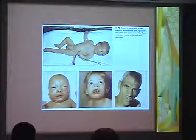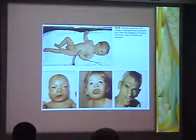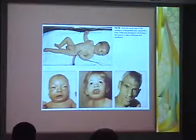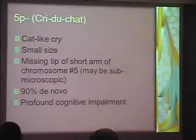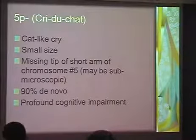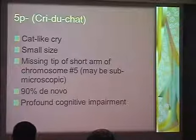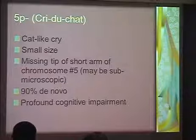This is a newborn up there, and then you can even see the adult. But in the newborn period, these are kids that are always small, and they tend to have rounded faces, and the big giveaway is they're kind of weak and hypotonic, and their cry sounds like a cat. So the Cri du Chat babies are small and weak, and their cry sounds like a cat. And if there's any question at all, try to get them to cry, and you will hear that when they cry. And these kids are uniformly small size.